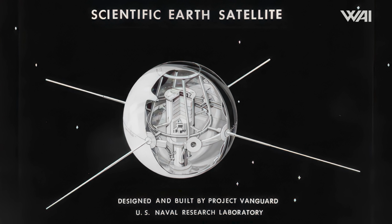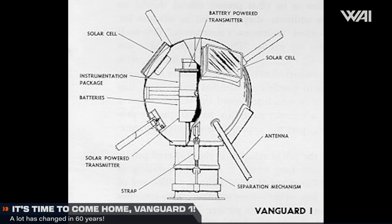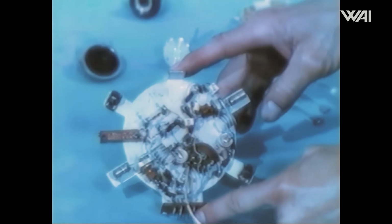A team of experts has proposed returning Vanguard 1, the oldest satellite still orbiting Earth after 67 years, for study and display. You can't imagine how happy I am about this proposal.